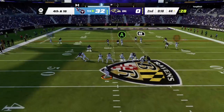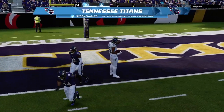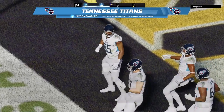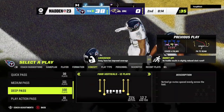Fourth down, Willis on the move to his left. Now he's going to throw deep back over the middle. Touchdown! Chigakonkwo, as the first half is winding down, and the Titans are able to widen their lead here in this first half.